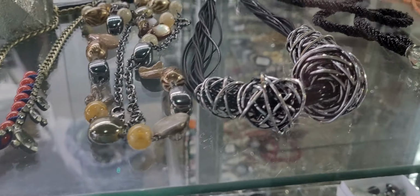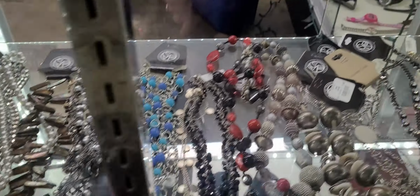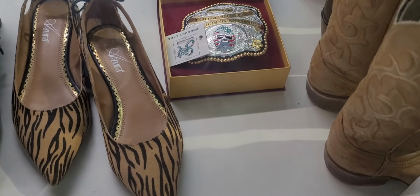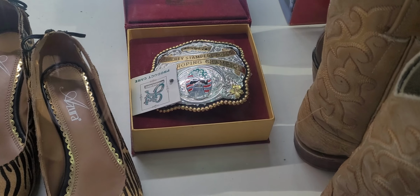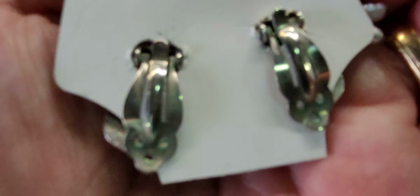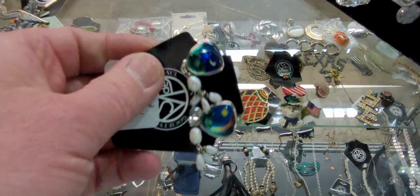So there's a couple pieces in here I'm gonna look at. Definitely not all of them. Look at this fancy belt buckle from 2019, Liberty Stampede Roping Champion belt buckle. So these are clip-on.